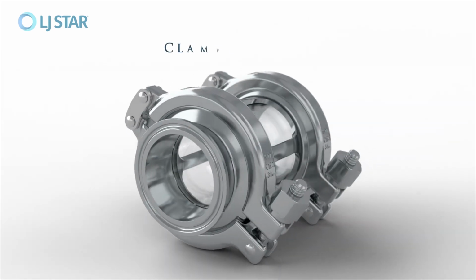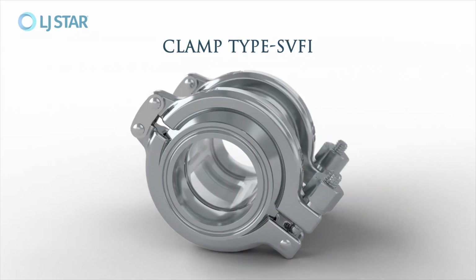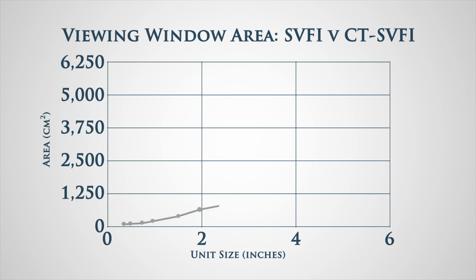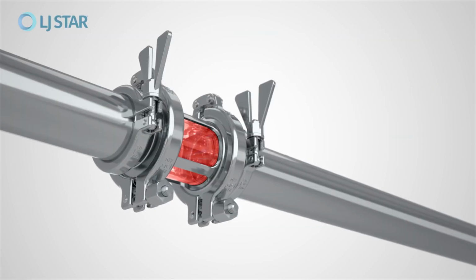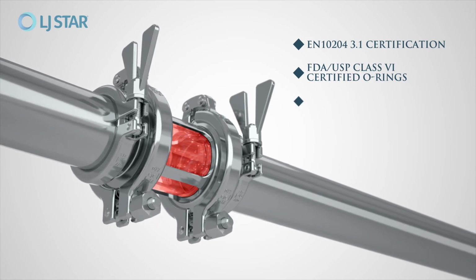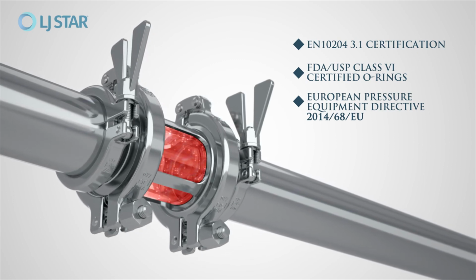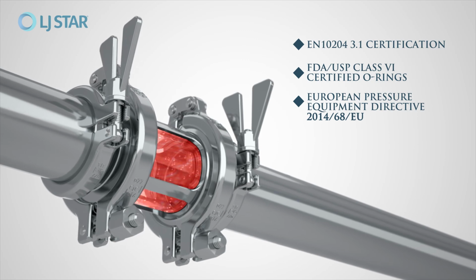Not only has the CT-SVFI been designed to overcome the inherent disadvantages of threaded sight glasses, but it also offers a superior viewing port. Its design ensures the largest possible viewing area while still maintaining the mechanical integrity of the component. When compared to typical sight glasses, the CT-SVFI allows for up to a 34% increase in viewing area. Designed to uphold the strictest standards, the CT-SVFI maintains an EN certification along with FDA and USP Class 6 certified O-rings. The design also fully complies with the requirements of the European Pressure Equipment Directive. Quality assurance means a lot to us here at LJ Star, and these certifications ensure that we maintain the highest level of safety and reliability possible.